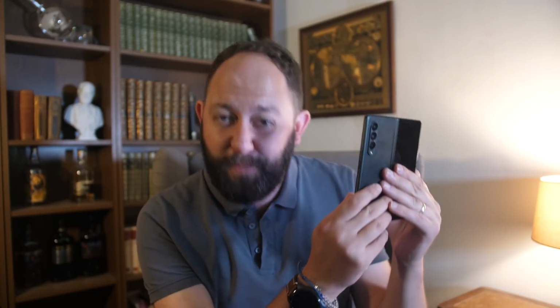Now, I want to say straight away, I'm still not over the fact that this thing folds. Honest to God, it makes me smile every time I unfold it. I mean, I've said it before, but you need to hear it again because 300 times wasn't enough in the last episode. This thing folds. I still can't believe that technology like this exists, and I find it fascinating.